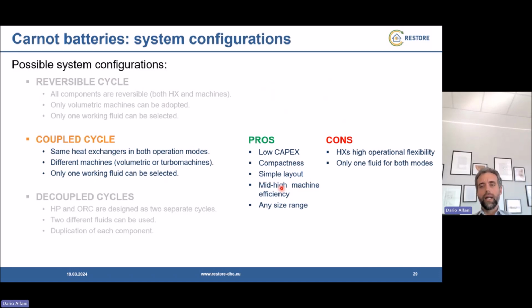The disadvantages are still the ones we saw before. The heat exchanger must be capable of operating in both operating modes, which means that the high pressure heat exchanger should operate as a condenser when the cycle is operating as a heat pump, and as an evaporator when discharging, and the opposite for the low pressure heat exchanger. And this limits the possibility to use the working fluid inside the pipes of the heat exchanger, and so with some limitation also in the type of equipment you can adopt.